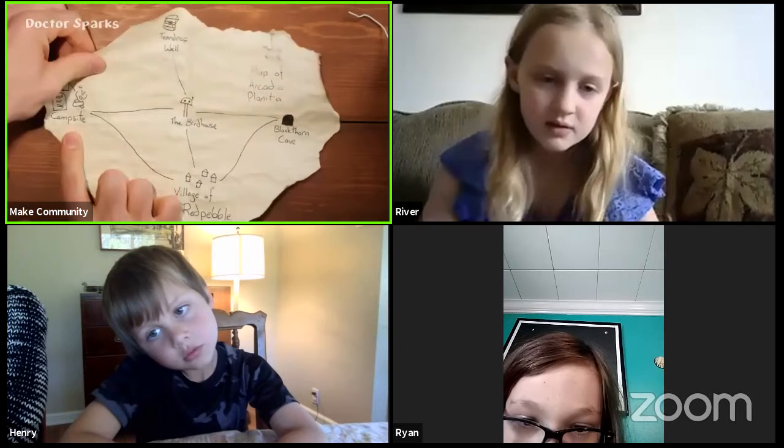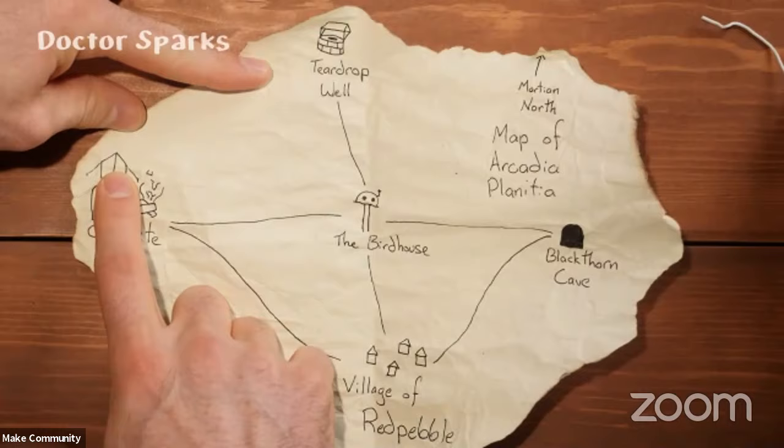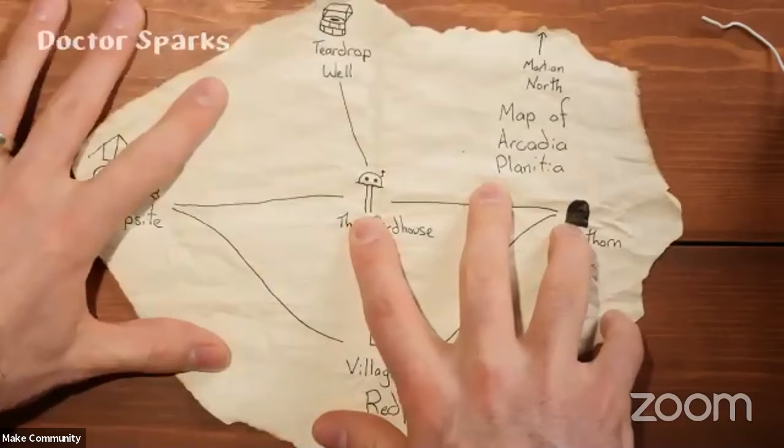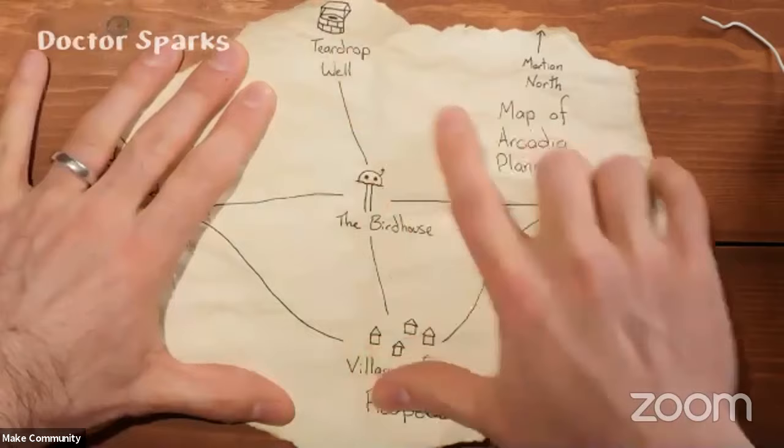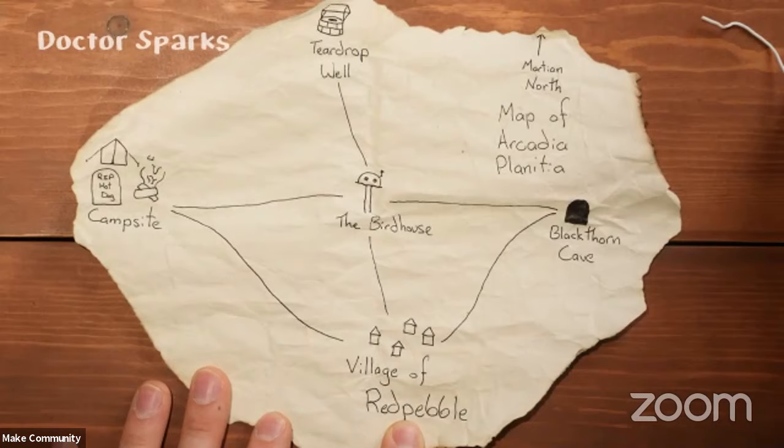Okay. So here is our map. You guys are right now here at the campsite. You can see there's a little gravestone for the hot dog. And a little campsite and a campfire. Here's the birdhouse that Papa Sparrow was saying was where the sparrow was last seen. There's a well up here called Teardrop Well. Over here on the right, there's something called Blackthorn Cave. And then down here is the village of Red Pebble. And you happen to know that in the village of Red Pebble, there are a couple of farms that might have some good soil.